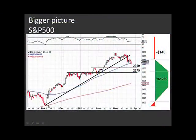You can see that uptrend, which I've been calling the Trump trend, because it started on the 8th of November last year when Donald Trump won the US election. And you can see that market's been trending ever higher since then. It did pull back last week and reversed up off of that rising trend line. So we said last week that whilst that was the case, one would have to probably remain bullish on the S&P 500. But what has happened subsequently, as you can see, is that upward trend has been broken to the downside now.